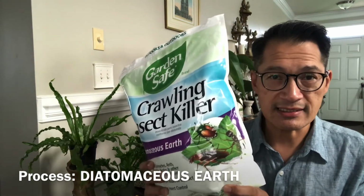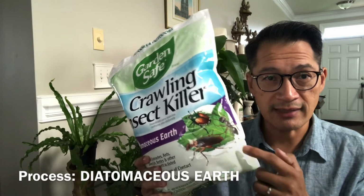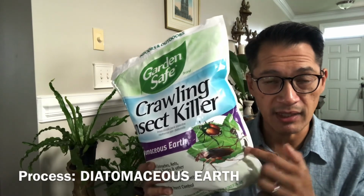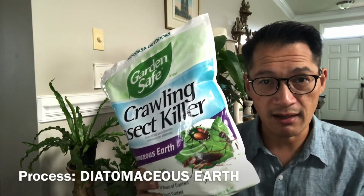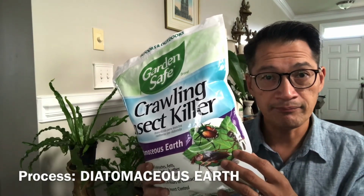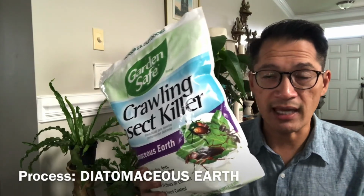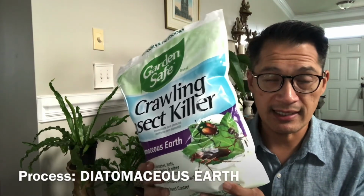Now what this does is, it's not poison, but it coats the entire body of each of these bugs. And when this hardens on top of their skeleton, the second they move, it cracks, their joints collapse. That's where they die, and that's how they die.